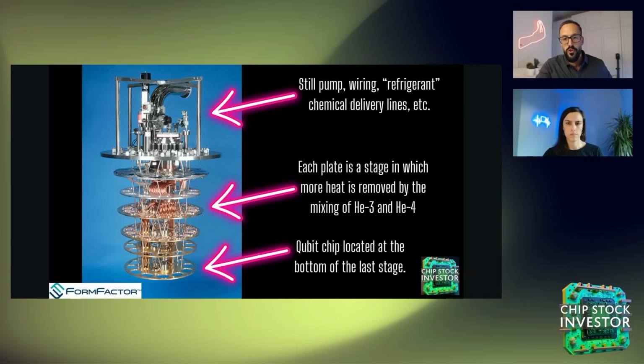How these dilution refrigerators work is they pump two different isotopes of helium, helium-3 and helium-4. They're mixed together. So at the top is a pump, wiring, refrigerant, if you can call it that, chemical delivery lines, et cetera. And those things are pumped in, and each of those plates underneath that top housing is a stage where the helium is mixed together, and that process of mixing them together creates a reaction where heat can be removed. So each of those plates and the wiring and the pumps in between each of those plates represents a stage where more energy is removed, more heat is removed.